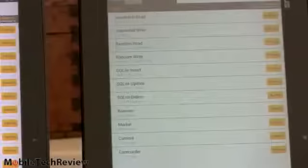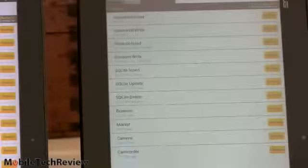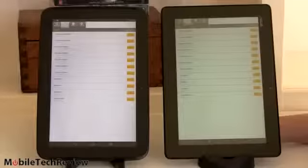And as we look down, for things like browser benchmark, market speed, camera speed, that's where lower numbers are better. And in fact, we see that the Nexus 10 is doing considerably better. So for storage performance, yes, the Nexus 10 is definitely going to be the winner here. So for example, for something like sequential read right here, we can see we got 99 megabit per second on the Nexus 10 and only 30.5 on the Asus MeMO Pad. There you go, faster storage.